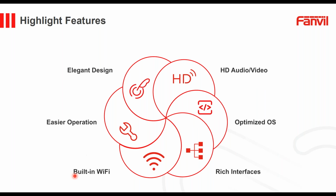And as well, it has built-in Wi-Fi, so that if you happen to have a Wi-Fi environment, you can go ahead and connect this onto your local Wi-Fi and communicate to the network accordingly. Now, if you decide to do Wi-Fi and not use PoE, it also has an auxiliary connector so that you can connect an external power supply to this unit as well.